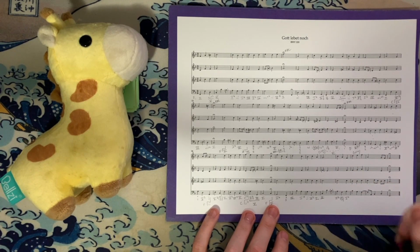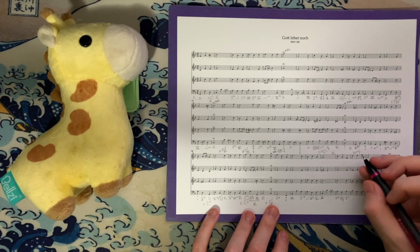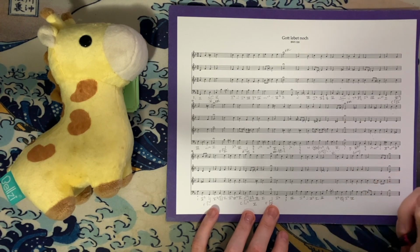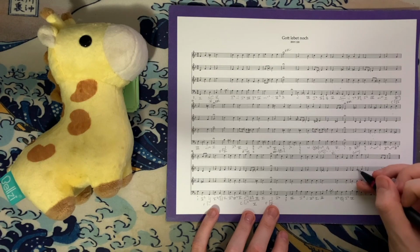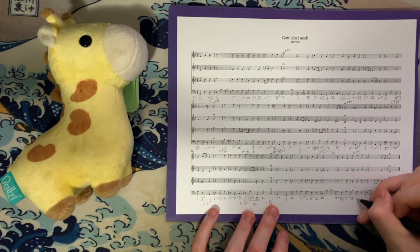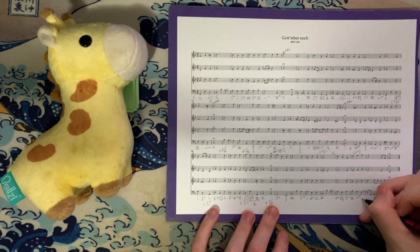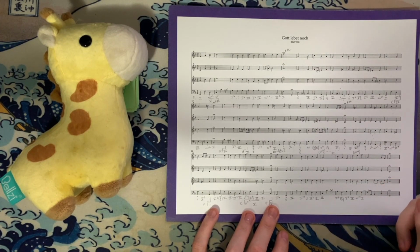Alright. Next, B flat, F, and D, which is our 4 chord, B flat major. And then we get G, B flat, G, and E, which is E diminished over G, that's 7 6. If we're going to 7 6, we would expect that to resolve to 1: F, C, A, and F. It's our tonic triad in root position.